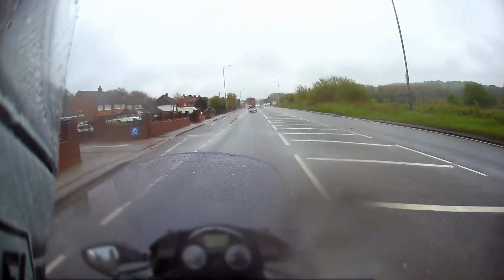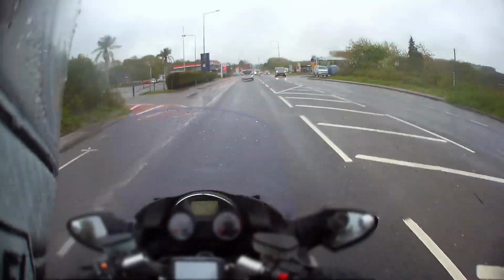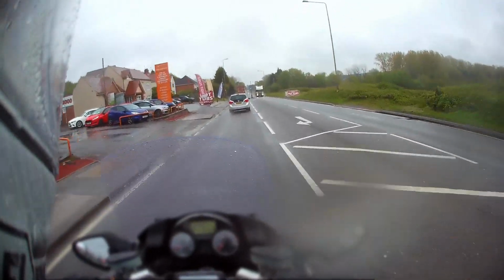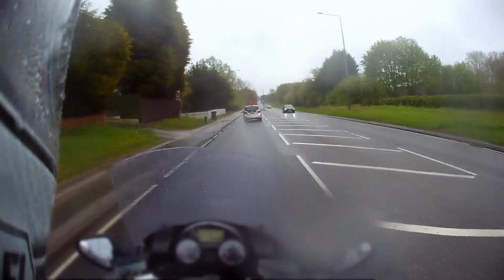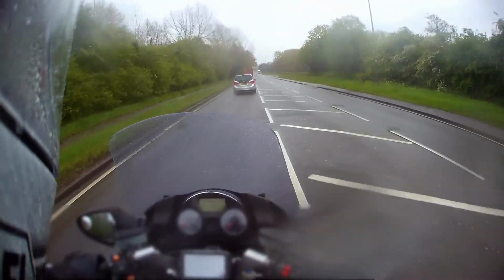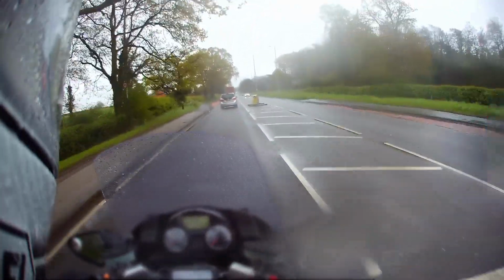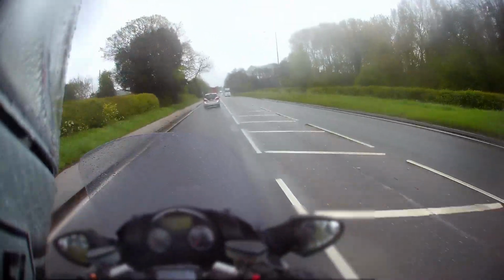So we'll just do a bit of that. Put him many cars behind us. Top tip. Okay, second exit. Electrotech man must be seething. Why do they do it? He's commuting, he's gotta get there. Gotta get on.